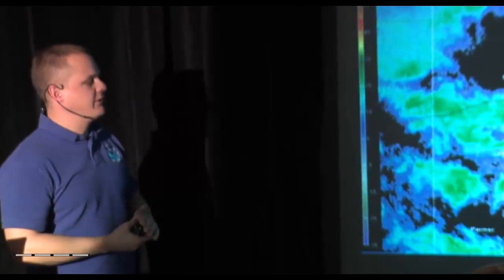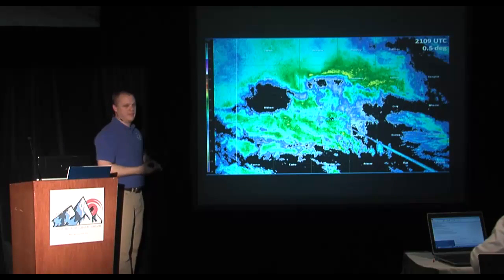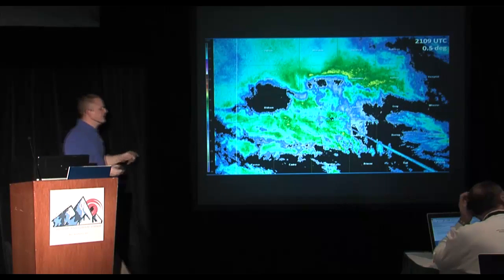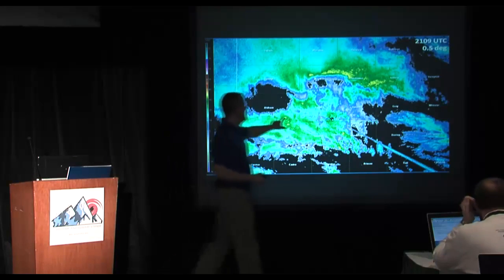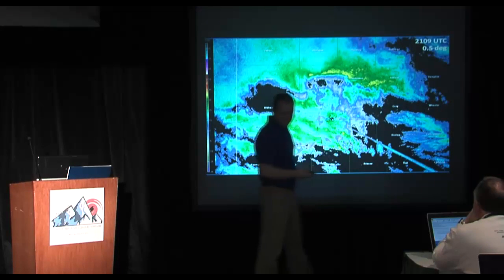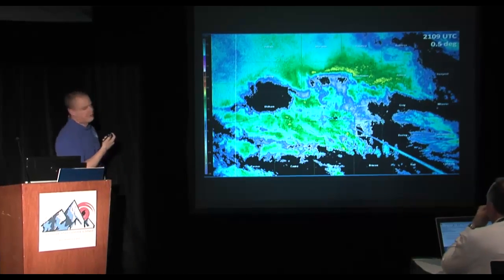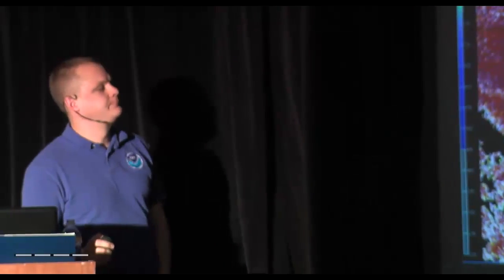So here's reflectivity, and it kind of looks like a mess. Without dual polarization, I don't know where you'd say melting is occurring. Where is it rain? Where is it snow? It'd essentially be impossible. But to get your bearings, here's Interstate 40, major travel artery, east-west. They're expecting major problems there, but we'll try and figure out where the snow was at the time.